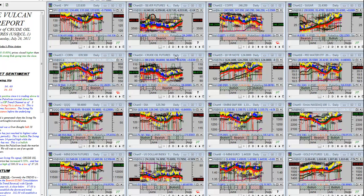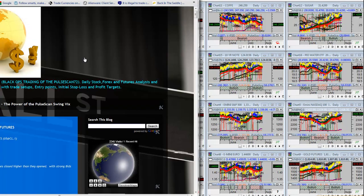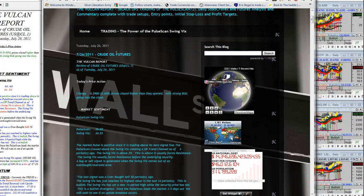But I want to also inform everyone that if you go to the blog and look at the commentary for whatever security is on there, it gives you the weekly buy and sell signals. The weekly buy and sell signals will look a little something like this. When you go to the blog, and I'll show you, you're going to see a screen that looks like this. And I'll move this over here so you can see it. Alright. Example, this one right here says crude oil futures, and it gives the date that it was posted.